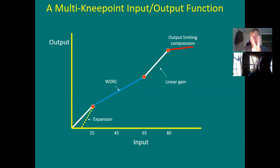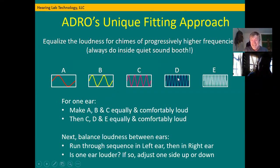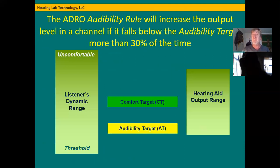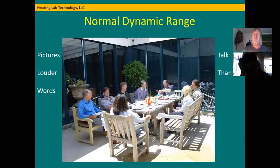And those two targets are set by the listener's loudness judgment of these five weird chimes. These weird ding, ding, ding. So it's not using NAL, it's not using DSL, it's just using a loudness judgment. It's trying to make all these things even in loudness and comfortable. And once you've done that, all these different things are calculated by the software. You're not changing these. These are calculated by the software. And then based especially on the green and the yellow, these are the two most important ones, the comfort target and the audibility target. Those are the ones that are the most important, and they change the amount of linear gain being offered. So it's according to those.